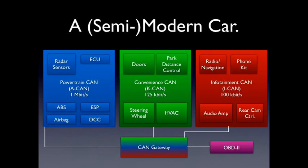And then there's a third CAN bus that is the infotainment CAN bus, where the navigation system and the radio talk to each other, the audio amps, everything that's not so critical. And this is also where the phone kit is. So it's on the same bus as the radio and so on.